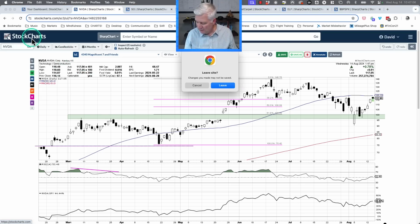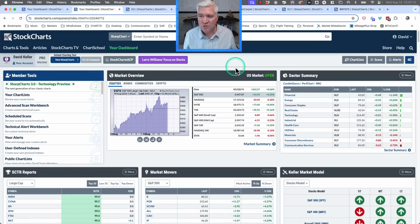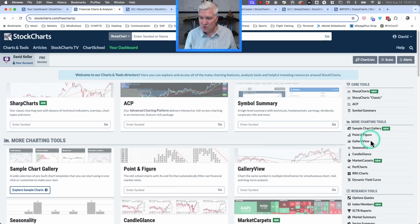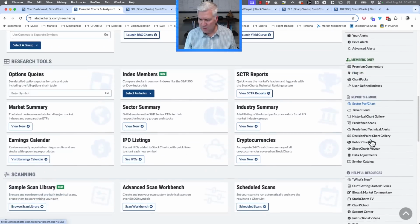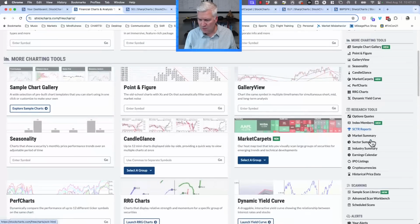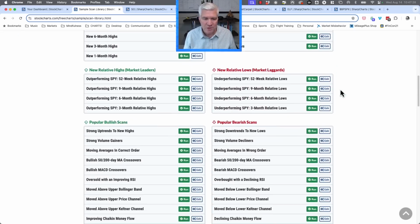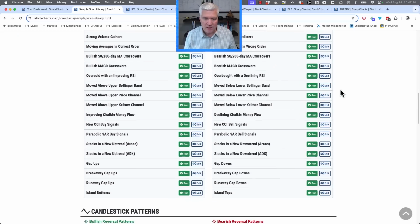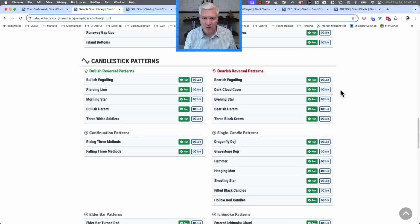I mentioned using scans to look for charts like NVIDIA and others showing those rotations. Two things I will show you. Number one, if you go to where it says charts and tools, we have this thing called, where is it? Down here in the scans, I'll find it. Sample scan library. That's a good place to go. If you go down here, we've actually curated some of the scans that we found most helpful as we've been running this platform here for a couple of years.